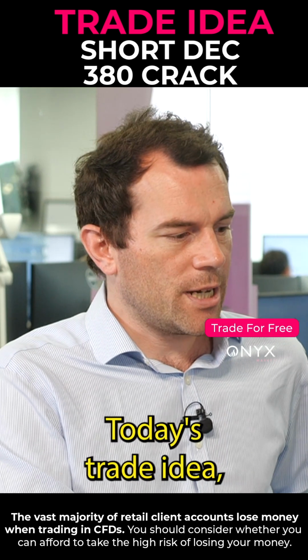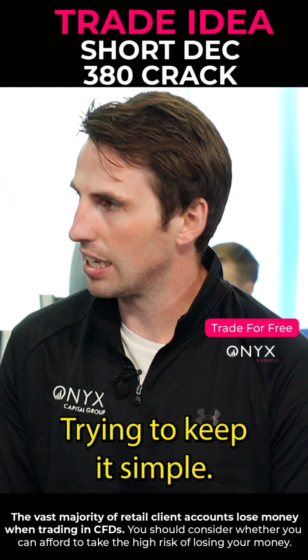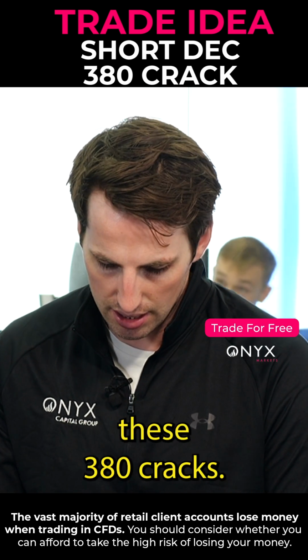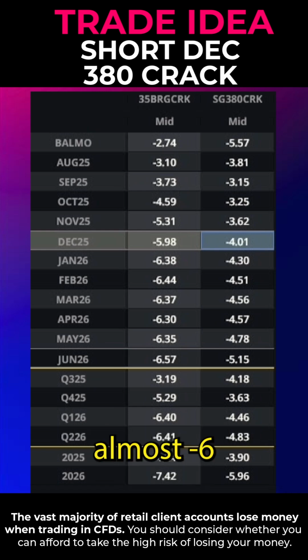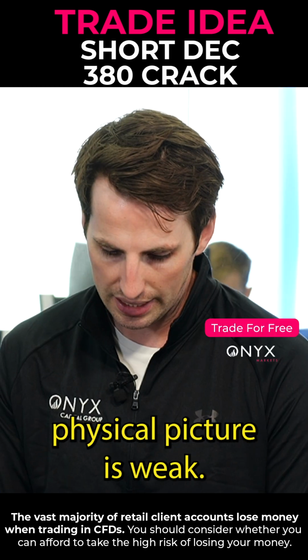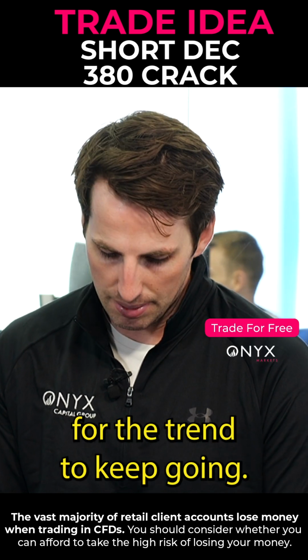Yeah, today's trade idea then, short the Dec 380 crack. Trying to keep it simple perspective. You know, historically there's these 380 cracks. I mean, you can see the Balmo crack is pricing almost kind of -6. So there's no reason for these 380 cracks to not have a $3 or $4 move down in them if the genuine physical picture is weak. So there's definitely room for the trend to keep going.